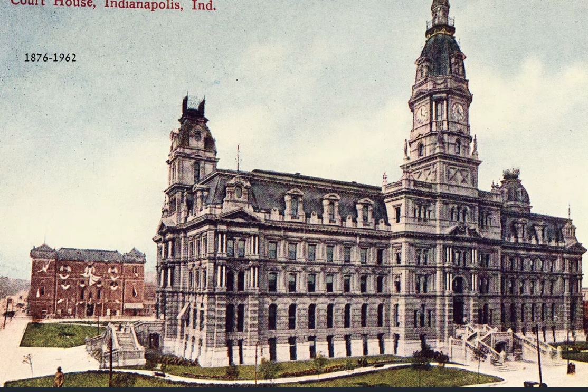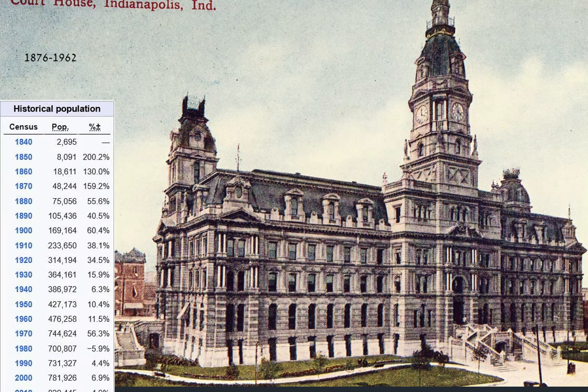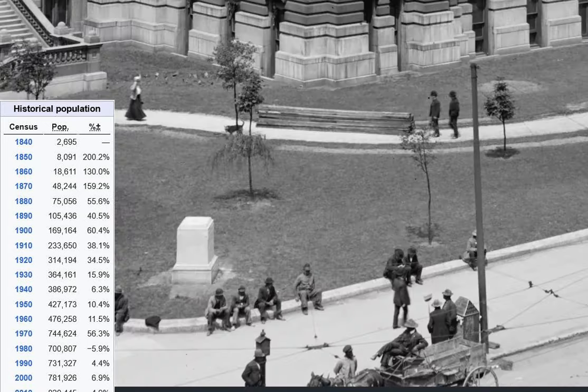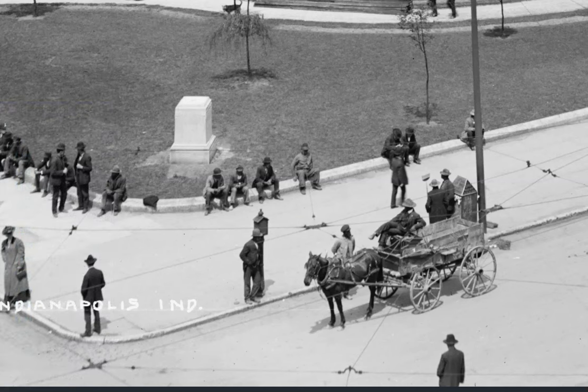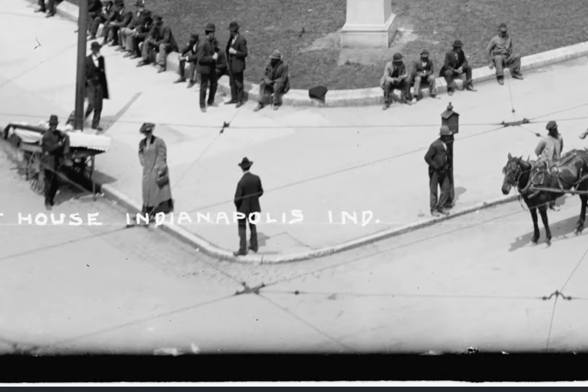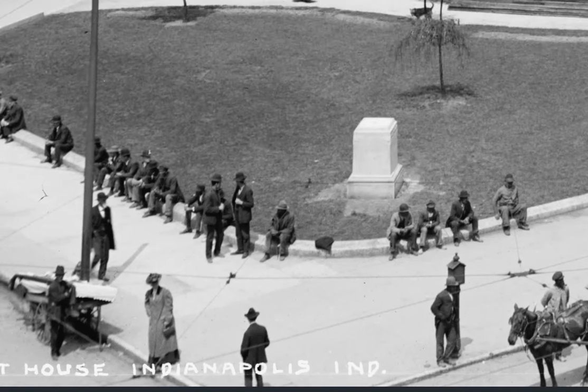Here, 1876 to 1962. 1876 at a time when, again, about 50,000 people. Again, a very interesting contrast between the mode of transportation, even mode of transportation as it relates to the infrastructure itself, the sidewalks, the curbs, looking very old. You can see how worn these curbs are. You can see the bricks in the street there.